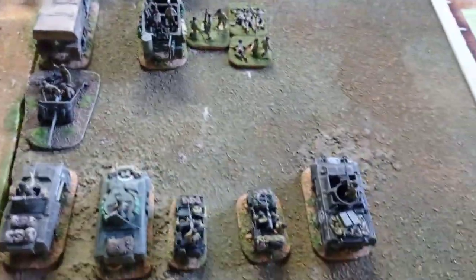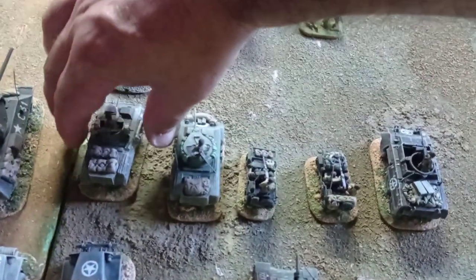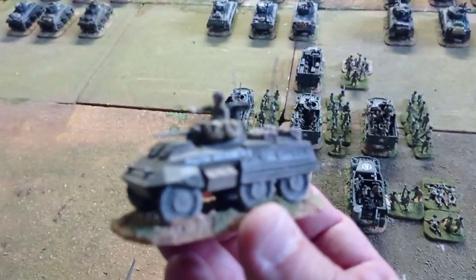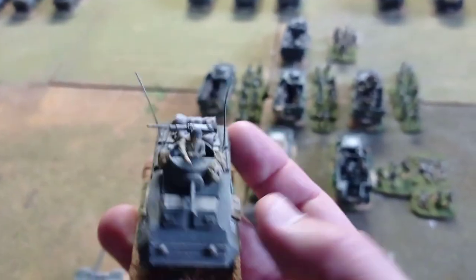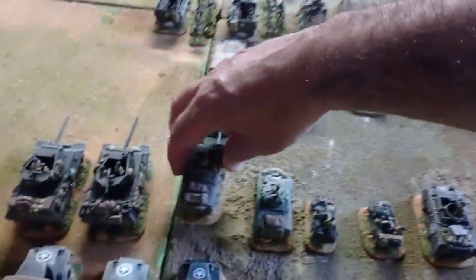This is the reconnaissance here. Reconnaissance squadron, of course, and you have here the M8 Greyhound. This one is from Frontline, with the usual extras.